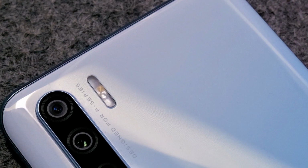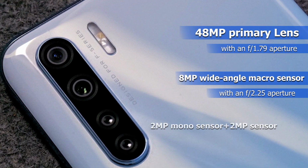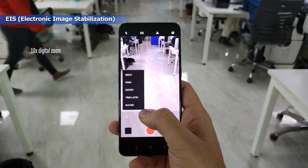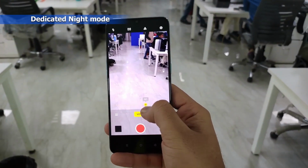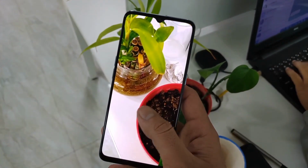The Oppo F15 sports 4 rear cameras positioned vertically on the top left corner. The sensors on board include a 48 megapixel primary lens with an f1.79 aperture, an 8 megapixel wide-angle macro sensor with an f2.25 aperture, a 2 megapixel mono sensor, and an additional 2 megapixel sensor with an f2.4 aperture for depth mapping. The cameras are equipped with features like EIS, 10x digital zoom, time-lapse, pano, slow motion, and a bokeh mode. To take care of the low light shots, there is a dedicated night mode which you can access from the camera app. The camera seems to do a good job of capturing details with good lighting around. We are yet to test its capabilities in locking details in low light situations.